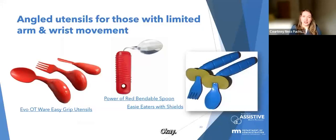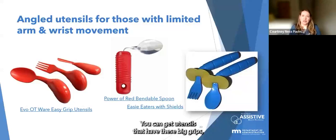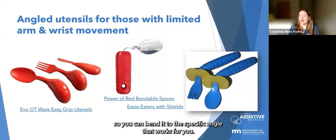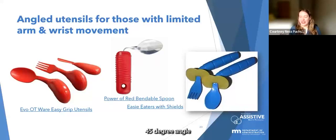And then other utensils that can help somebody that can't, say, move their wrist or their arm very well are these angled utensils. So there's several different types of angled utensils. You can get utensils that have these big grips, such as the OXO line, that also have bendable heads. So you can bend it to the specific angle that works for you. I have on the middle of the screen a picture of the Power of Red bendable spoon. So this is a big built-up handle that is red. And then it has a spoon that has been bent to a 45 degree angle from the handle, because that's what that user needs.